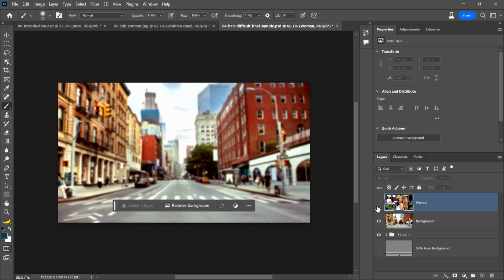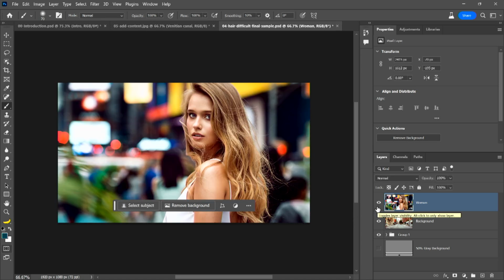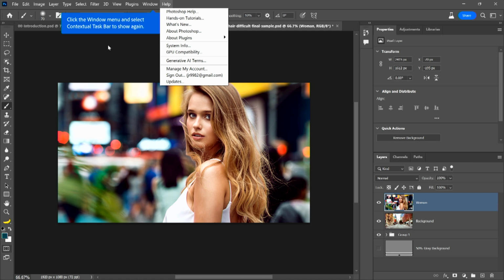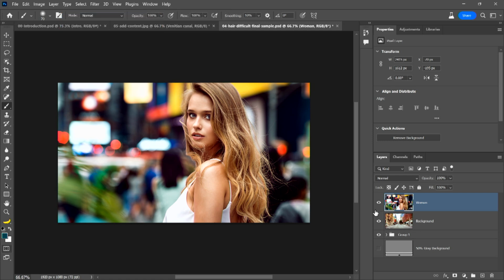So if we wanted to composite her into this image, and actually I'm going to hide the bar because I don't really need it since we're not doing any Gen Fill. But if I wanted to remove her from the background, I can go into the remove background button here and click on it, and it will remove the background.